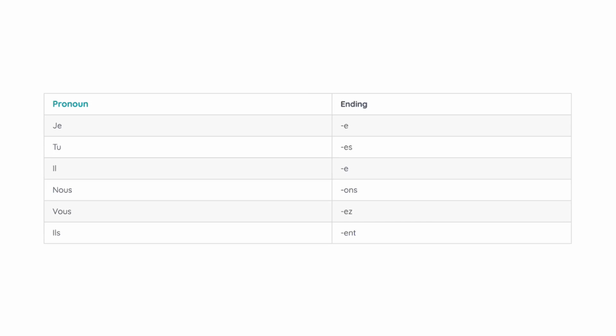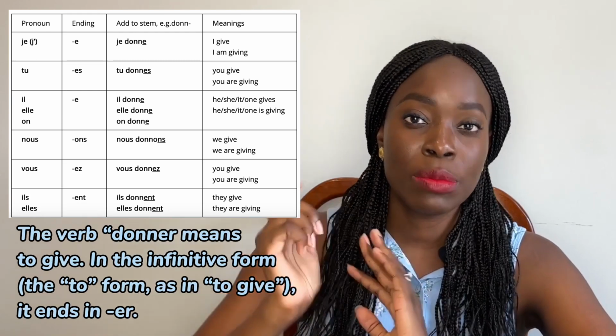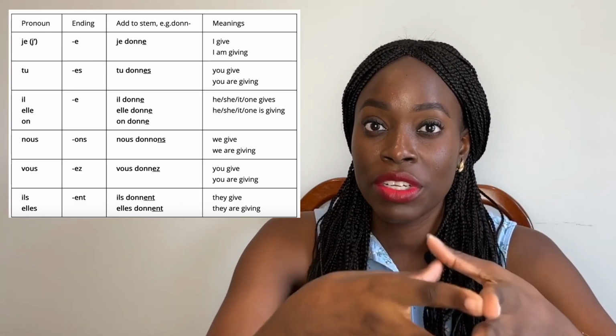Now, the first question might be, okay, so Sumo, how do we conjugate ER verbs? On the table beside me, you will definitely see how they're conjugated. You can see that for each subject pronoun, there are different endings. But what we're going to do now is I'm going to show you an example of how to put it into practice. Now, for example, let's conjugate the verb donner, which means to give. On the table beside me, you will definitely understand better how to conjugate regular French ER verbs.